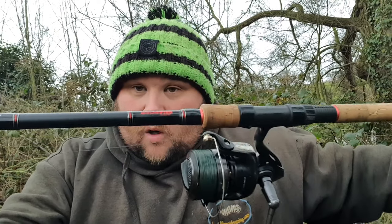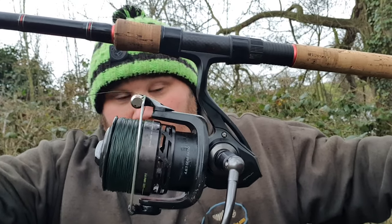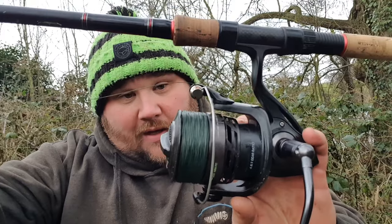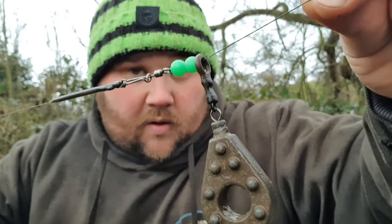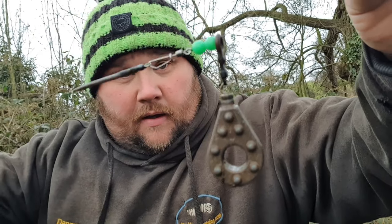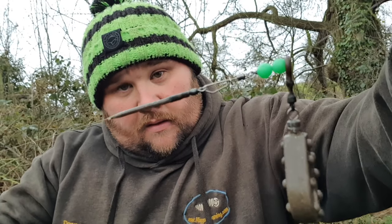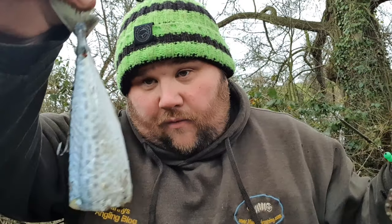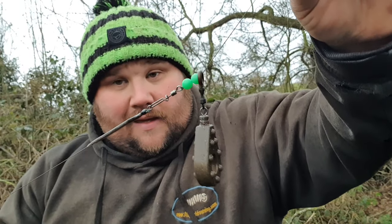So the setup for the session is my 12 foot Korum Snapper dead bait rod. I've got a Zelos 6000 reel, and on there we've got 60 pound pike braid. At the business end, I've got a low resistance run ring from Korum, a 3 ounce gripper lead from Dinsmore, 2 beads to aid separation on the cast so it prevents tangling, a swivel, and then my 18 inch wire trace. And on this rod I've got a mackerel section, a nice simple setup.